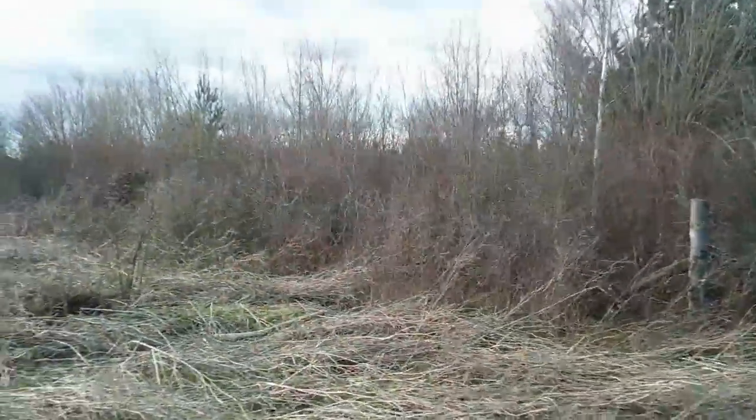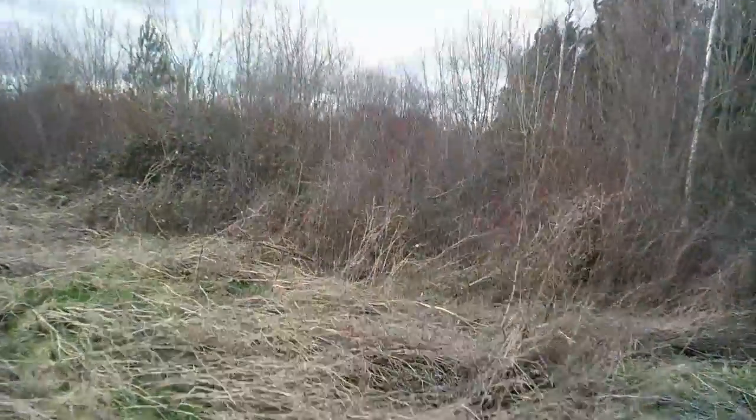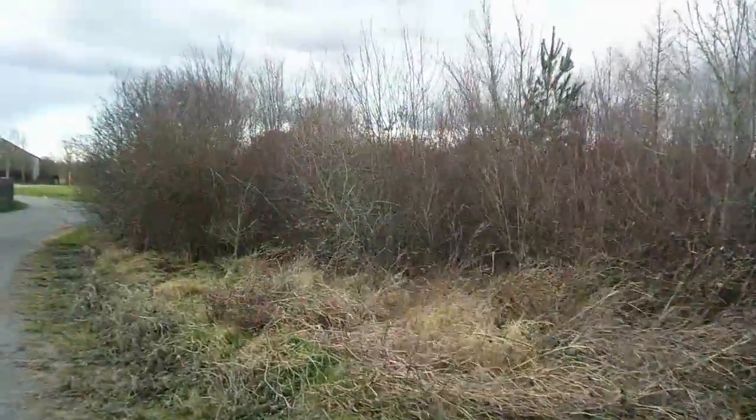Field margins can tend to look desolate in winter. It can be difficult, but we need to remind ourselves that these areas are dormant, not dead, just waiting for the warmth of spring to awaken them.